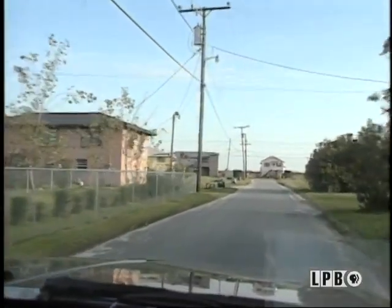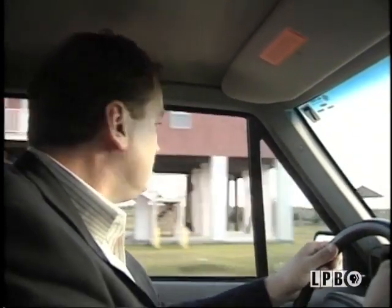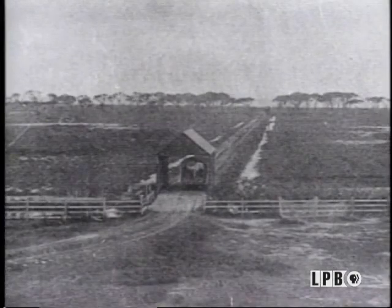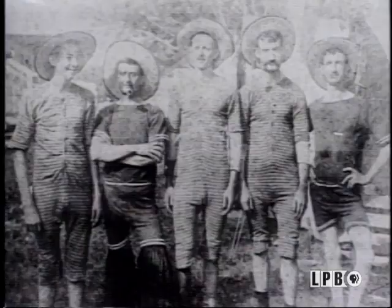Finally, we're at the end of the world, Grand Isle. This is the only inhabited barrier island on the Gulf Coast. In the 1800s, wealthy New Orleanians came here to escape yellow fever. This was a resort with several large and gilded hotels. Then there was that hurricane in 1893.